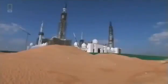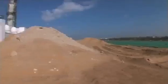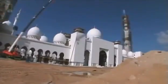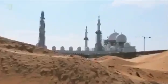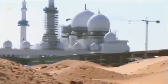Although there's a schedule to be met, the Sheikh Zayed Grand Mosque project is not so much a race against time, but an attempt to make time stand still. This megastructure must survive for centuries; it's got to be built to last.